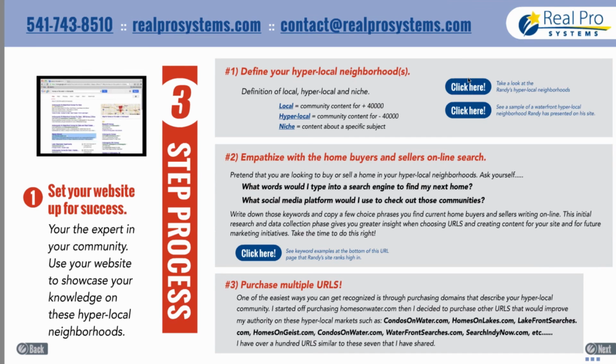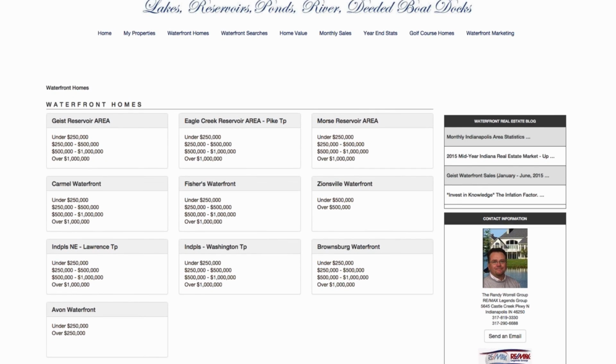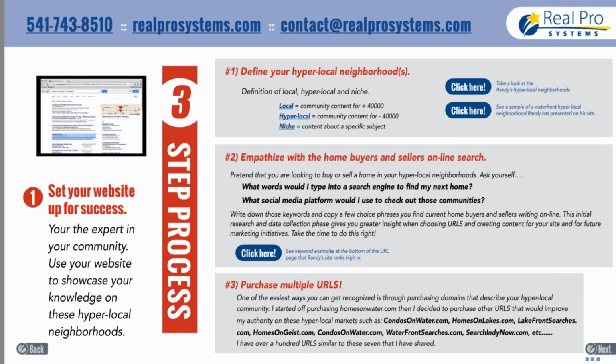So we've got the homesonwater.com website, so we needed to narrow down to the specific neighborhoods that would have waterfront properties in them, and with RealPro and the IDX system, they allowed me to do that, and there is the page right there.